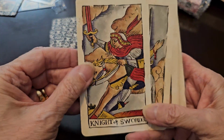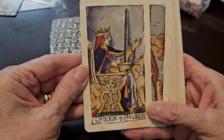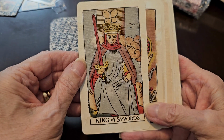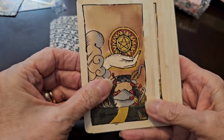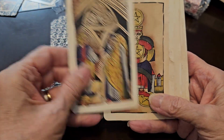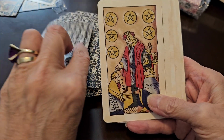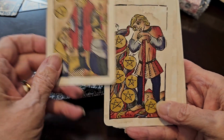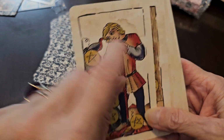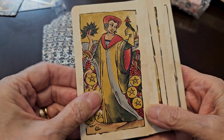But it's a beautiful art style. It's a real nice art style. And it's different. They went with the pentacles rather than with coin. And you see how the paper has an aged look to it. So it's well done. Kudos.